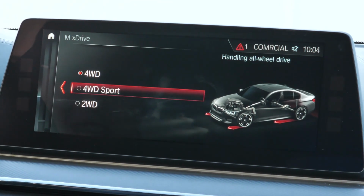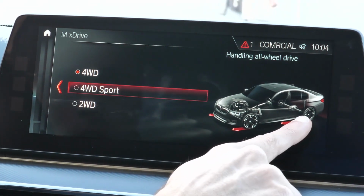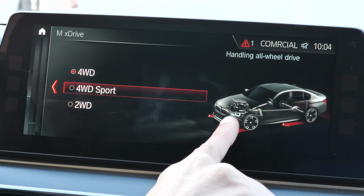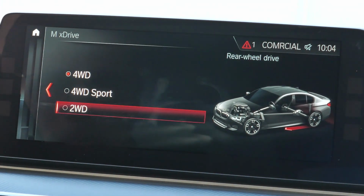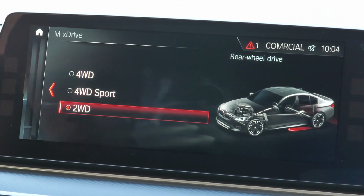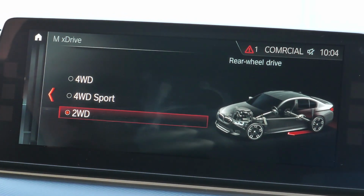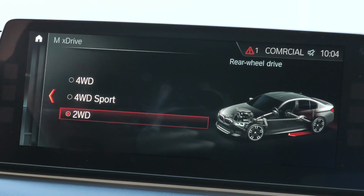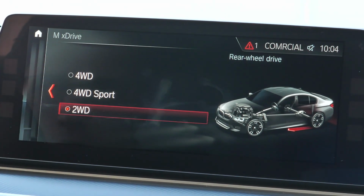Then 4-wheel drive sport is the same as I just showed you with the M dynamic mode. So more torque at the rear wheels, less in the front, so you have a little bit more playground. And then the 2-wheel drive mode, that one is mainly for the racetrack, or if you really want to play around, just all power to the rear wheels. So it is still possible. You can still choose that.